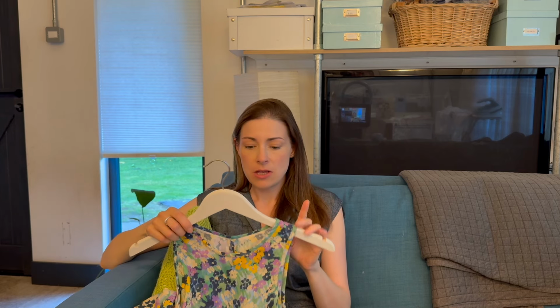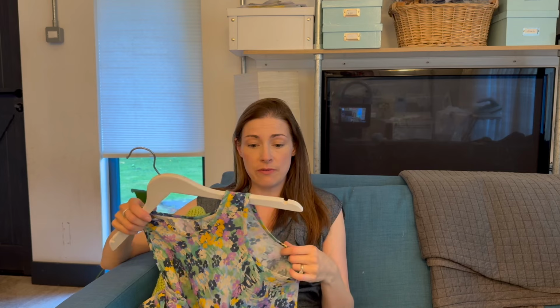Back to it being a bit of a designer fabric. I've never bought a Fabric Godmother fabric before. I've never bought any of the designer ones, Lady McElroy, etc.